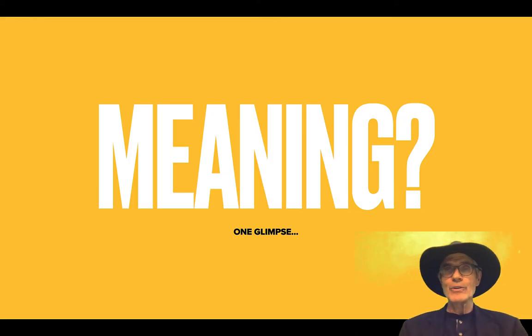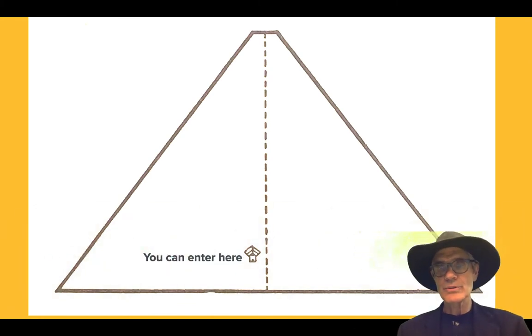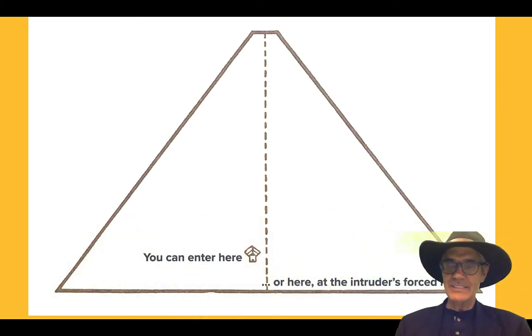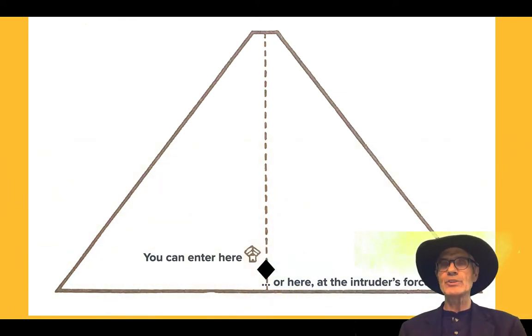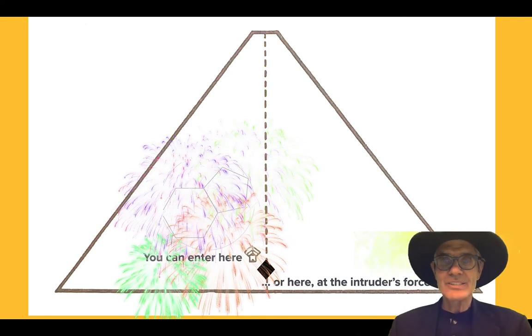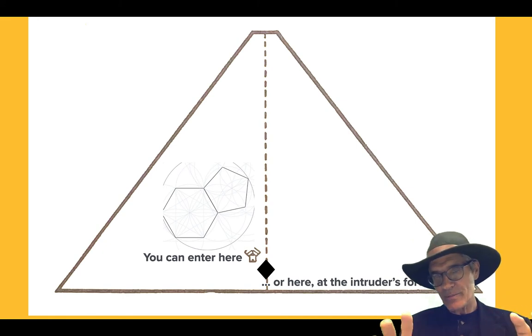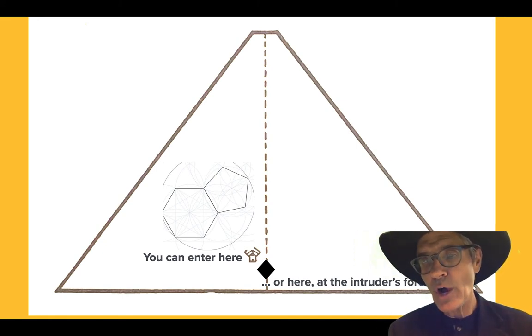That's a story for another day. So what does this mean? Okay, so you've got this original entrance, which we saw as defined by the merger of the 5-6. And then you've got the intruder's forced hole, which is right in the center of the pyramid. Those are your two choices for entering. Okay, so the hexagon-pentagon merger, the microcosm and the macrocosm, says go through the offset door.